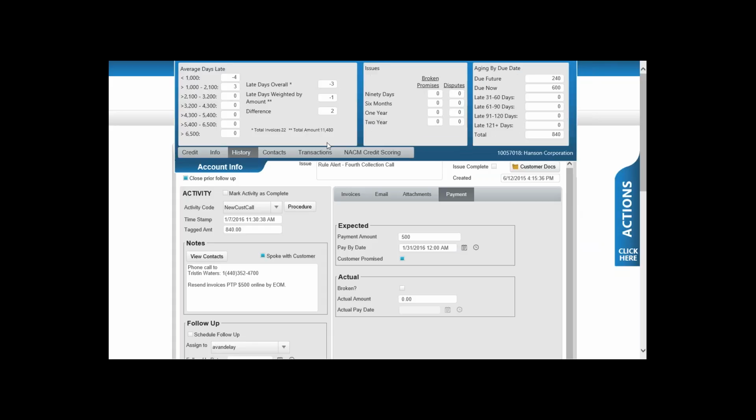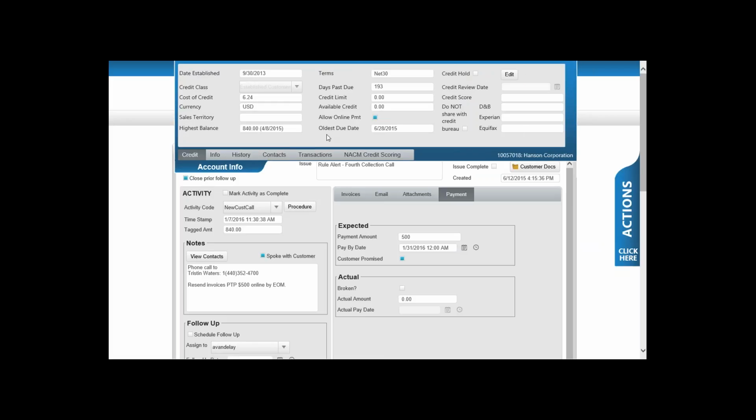On the history tab for your customer, you can see how many times have they broken a promise to pay or had a dispute from 90 days out to 2 years. You can see a lot of other information here, always available from the drop-down. Average days late for this customer based on the size of the invoice. Aging based on the due date. We can see credit information, when were they established, what's the credit class that dictates the rule set on when activities are triggered for them. What's their currency, their highest balance and date, credit terms, days past due, credit limit, available credit.